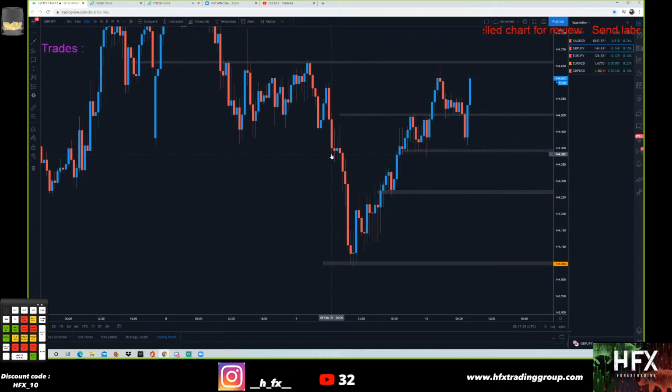I took sells, aggressive entry, got caught out, managed risk, and the trade played out. Now, if I'd held that position below this area, my target that I provided on the stream, which I think was the 144.250 area, down over here, this area here was reached. First target was reached. The second target was also reached.